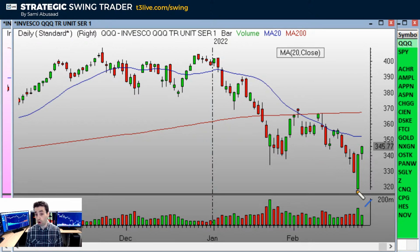So here's what we can expect now. First, this low that we got at 320 must hold. If it doesn't hold, then we're in for a really, really long period of selling. We're in for probably a recession if this bar does not hold. That's what I can tell you with confidence. So this should be the bottom for now, and if these last two bars get negated in any way, shape or form over the coming couple of weeks or so, that would be a really, really bearish sign.